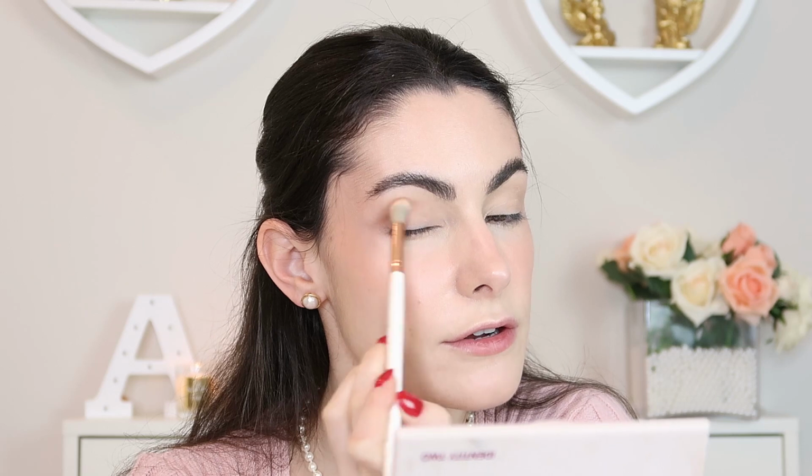I'm going to dip into a pink shade. This is really going to be the main focus of the look, this pink shadow. And I'm just working that on the outer third of my eye, and then up into the crease, and then buffing it out into a V shape. So it's giving a little bit of a swept cat eye effect, you feel me?